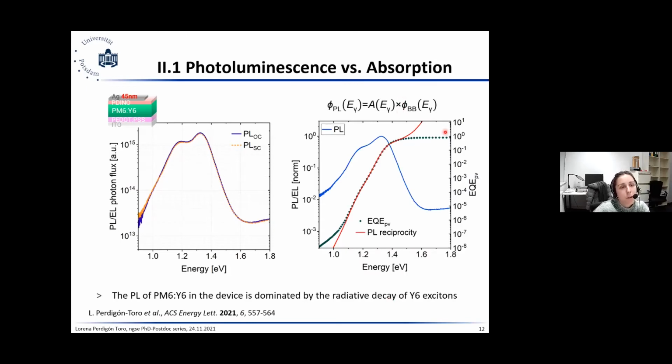absorption. So what we did is measure sensitive EQE-PV, and we use reciprocity from the PL, and we saw that it can explain the EQE-PV very well, so the first drop and also the second shoulder that we observe here. Since we know that the PL is mostly Y6 excitons, this would mean that the absorption in the blend is also mostly Y6 excitons in this tail.